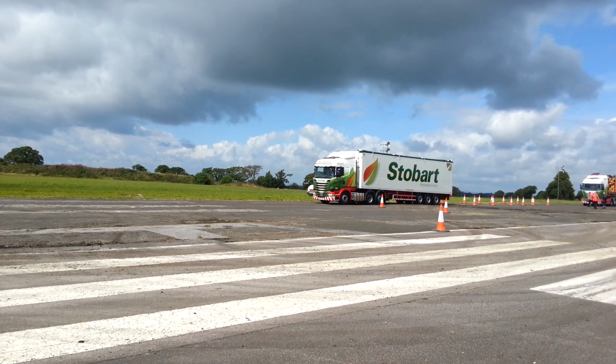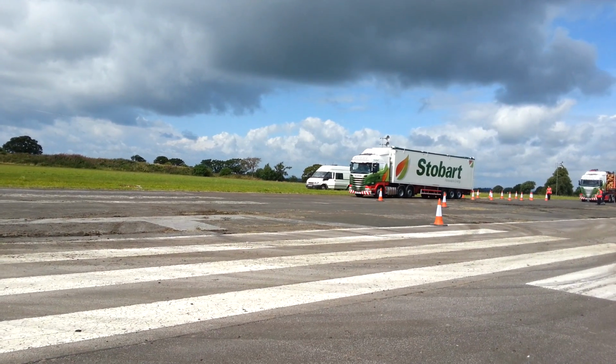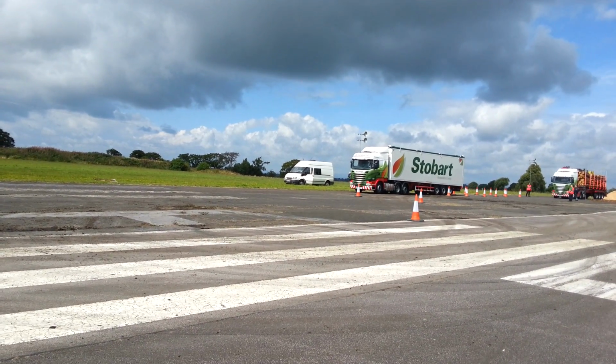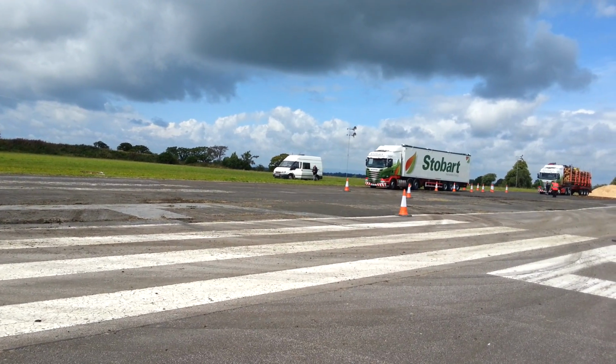It's not the widest bay we've got marked up today. I'm sort of looking down the trunk now. It's probably only, what, maybe 12 to 18 inches each side of the cones. So you know, it's quite a tight little place to be backing into. Going nice and steady.